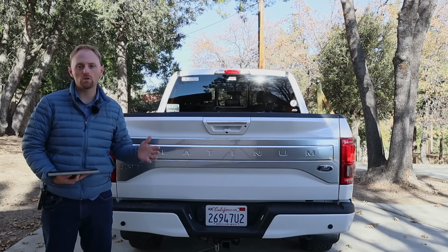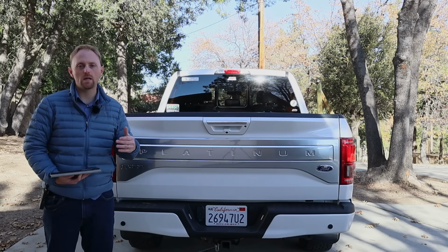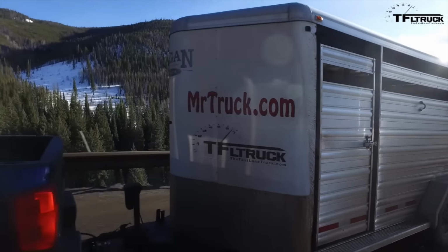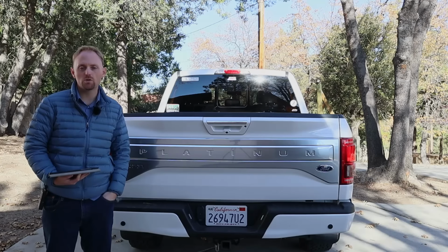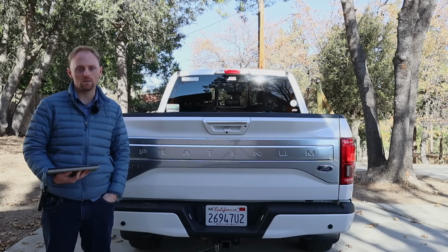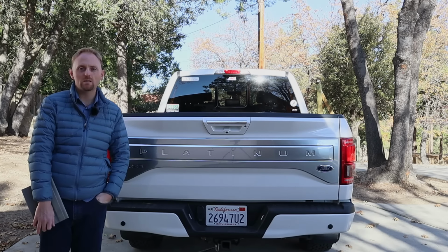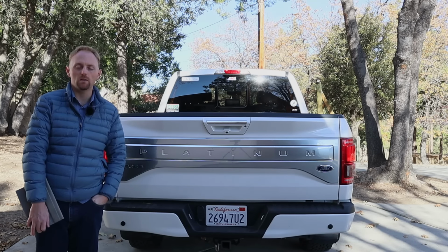Now, if you've ever towed a trailer, you know you're getting like 8 to 10 miles a gallon, and when you only have around 20 gallons of gas, that means you're looking for fuel every 150 to 200 miles, which gets old really fast. So it goes without saying that as I was driving home from that trip, I really started to think about what my next truck might look like.